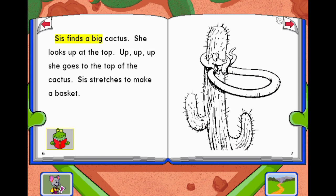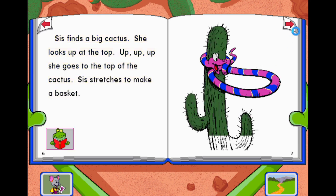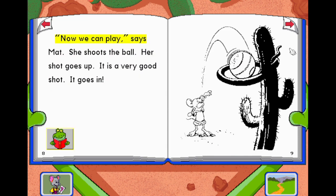Sis finds a big cactus. She looks up at the top. Up, up, up she goes to the top of the cactus. Sis stretches to make a basket. Now we can play, says Matt. She shoots the ball. Her shot goes up. It is a very good shot. It goes in.